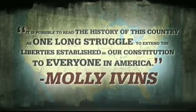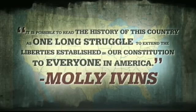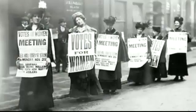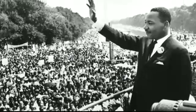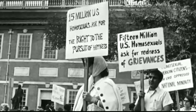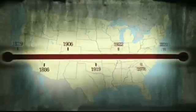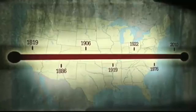It is possible to read the history of this country as one long struggle to extend the liberties established in our Constitution to everyone in America. In other words, who, according to our laws and culture, gets to be considered a person? The law creates legal personhood, and movements create law and change culture. So, how have the courts passed laws to shape our culture? That history goes way back before Citizens United.